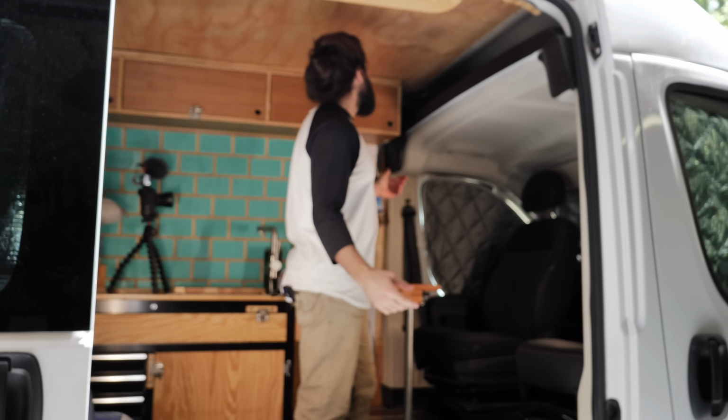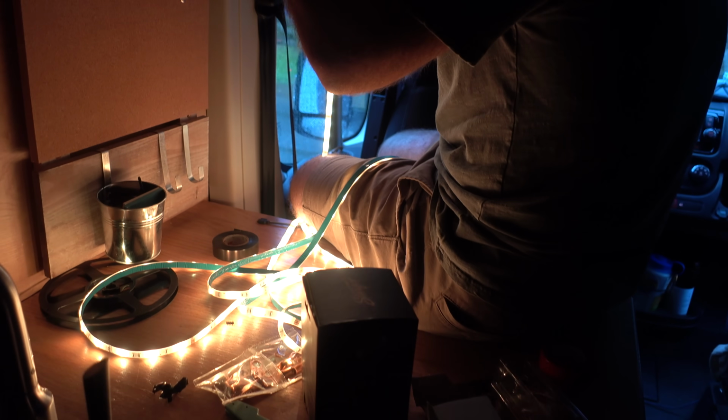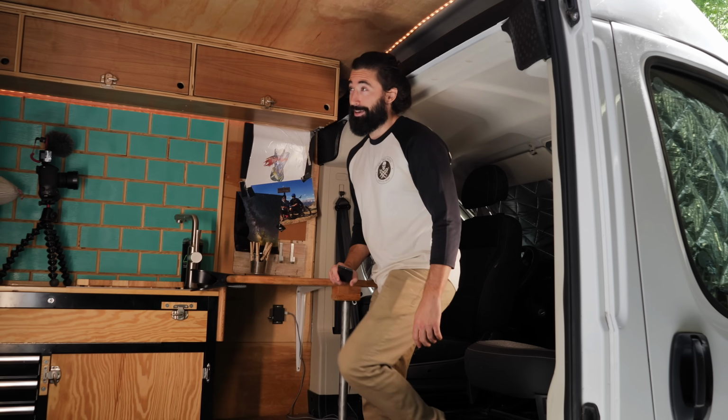So right now, I have these LED strips lining the outside of the van, and they're just like cheap LED lights that we got on Amazon. I think they were like 20 bucks. My biggest issue with these, it's just not very bright. It doesn't have like a productive feeling to it. So I am very excited for an upgrade.